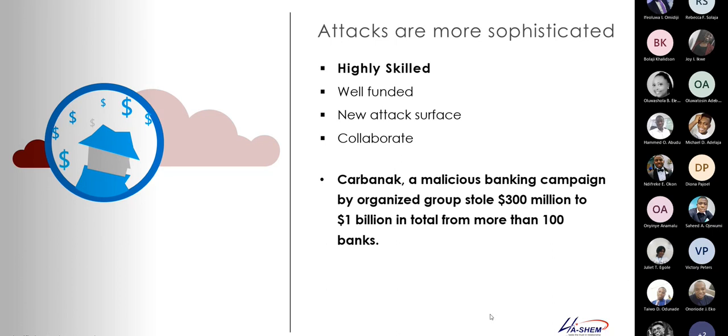Some of us might have heard about the Carbanak attack around 2013. A lot of banks and financial institutions were attacked by unknown groups of cyber criminals. According to investigation, the amount of losses was up to $1 billion US dollars. So Carbanak is a remote backdoor attack that is designed for data infiltration and to provide remote access to infected machines.